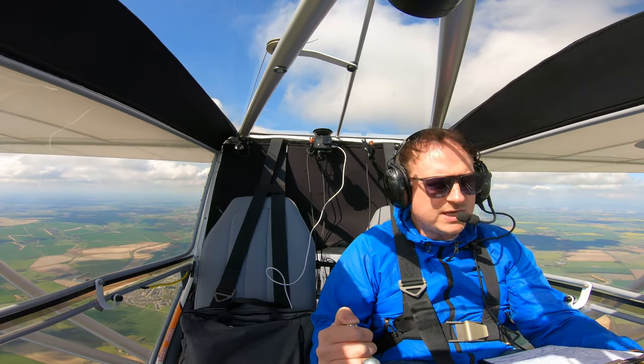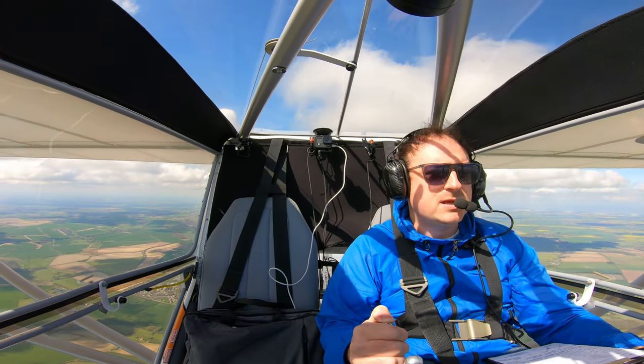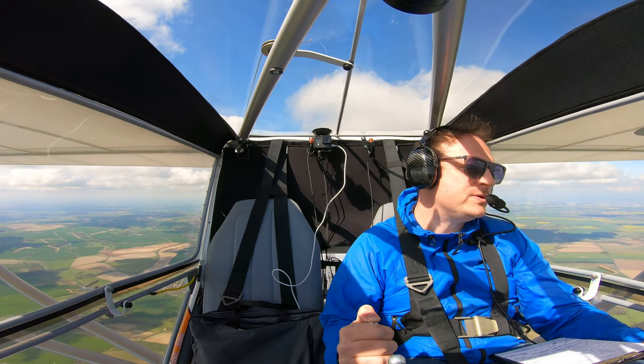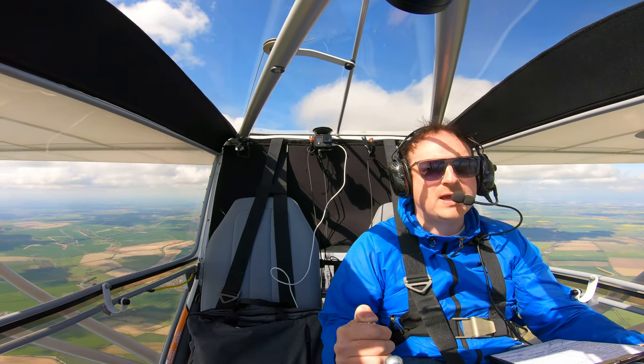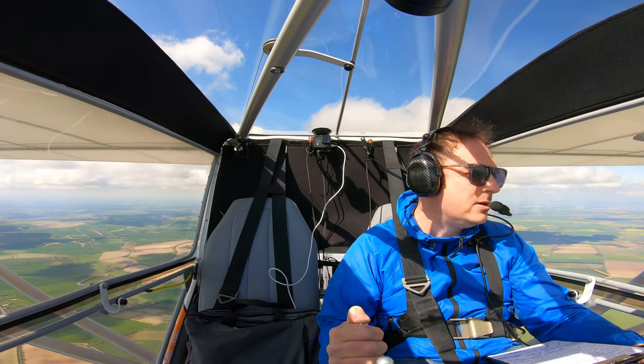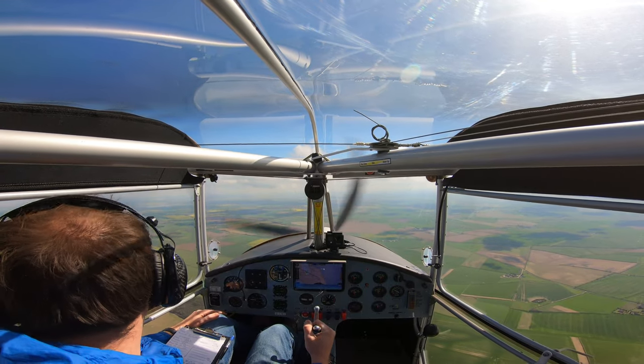Strubby Radio, Golf Charlie, India Bravo Victor, Skyranger, 14 miles to run, currently to the northwest of you. We'll be positioning to the north at 2,000 feet, and we'll check the wind direction and make a decision on the runway when I get a bit closer. Not my clearest radio call ever, but they got the message.